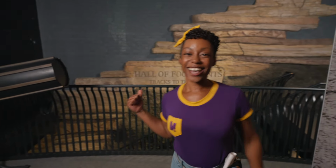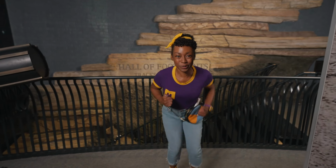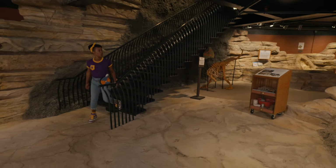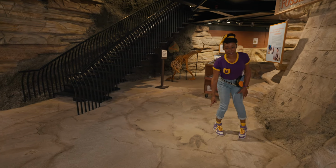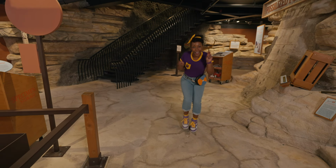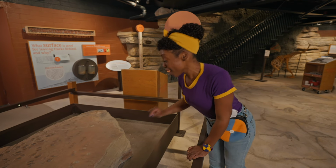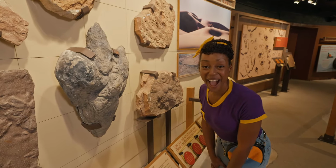Check it out. We made it to the Hall of Footprints. I wonder if, look, it's baby Joey. Let's see if we can catch up to her. Go! Joey? Joey? Huh, we must have just missed her. Whoa, check out these dinosaur footprints. Not much bigger than my foot. Ooh, here I come. Oh, and check out these footprints. Whoa, the reptile that made these must have been really small because the footprints aren't very big. Check out these footprints. Wow.